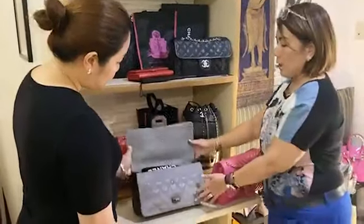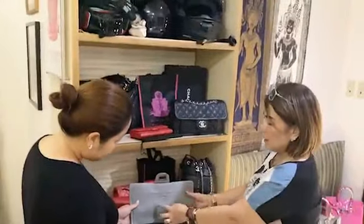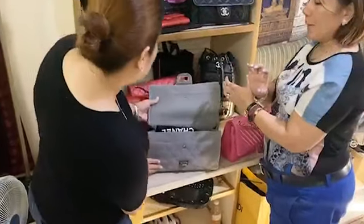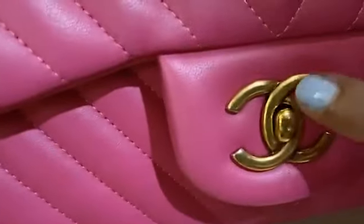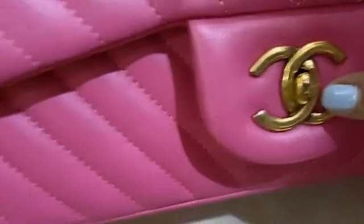Okay, so they also come out double flap, and of course the double C of Chanel, right over left. When you look, it's always right over left. Even in the closure, the interlocking is right over the left. There, it's also underneath.